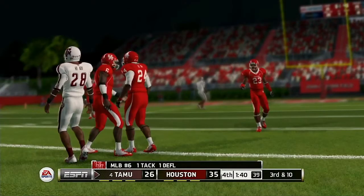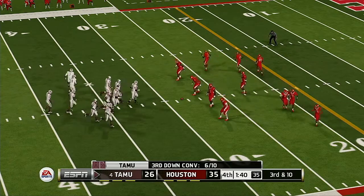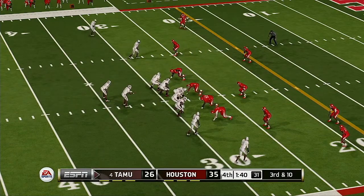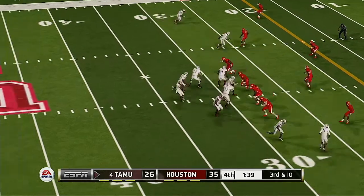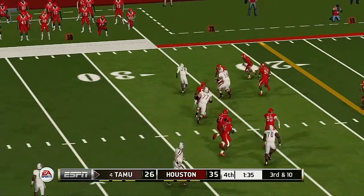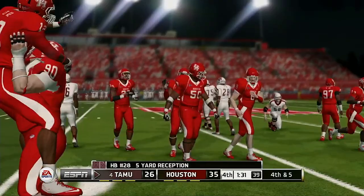And he did a nice job breaking up that pass. Well, he did a great job here of not risking a big gain. Instead, he just batted it down. Third down now, and they need to get it to the 18. Looks middle. Got his back. And down he goes at the 24.